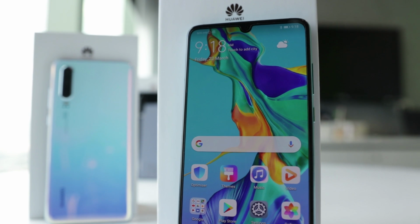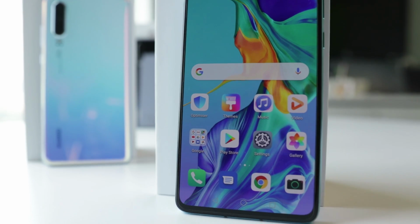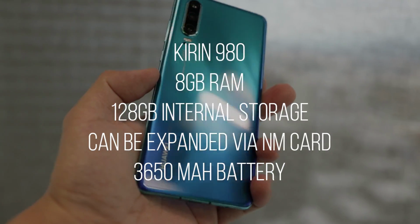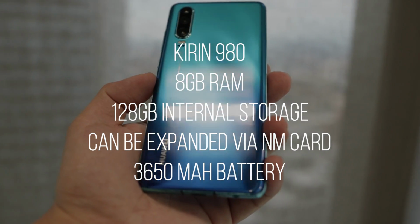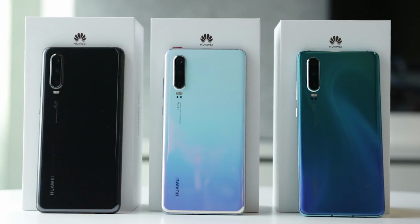So starting with the P30, it has a 6.1-inch Full HD Plus full view display and it's powered by the Kirin 980 processor with 8GB of RAM and 128GB of internal storage. It can be expanded via an NM card. It has a 3650 mAh battery that has support for reverse wireless charging, which is similar to the Mate 20.